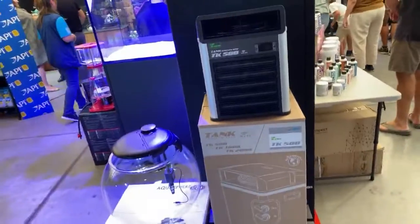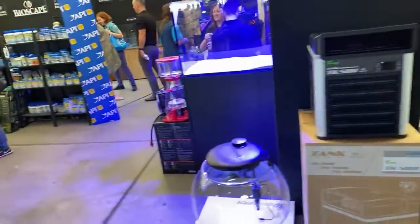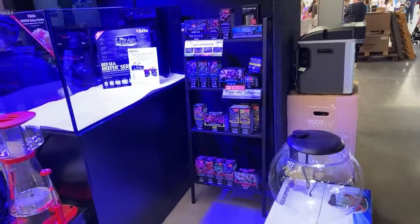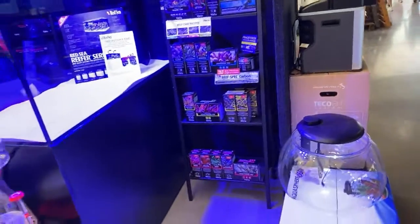We've got a Teco, their brand new energy efficient range of air conditioning. Oh, not air conditioning. My God, I am tired. It is a chiller for your aquarium. We've got the Red Sea range here. So we've got the calcium alkalinities, their Nopox, their coral nutritions.